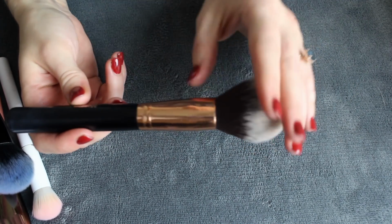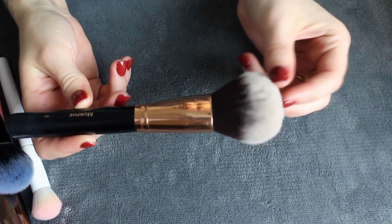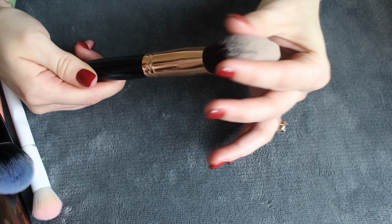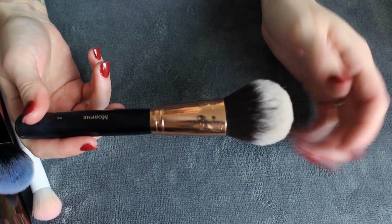This one, however, I do currently still use a lot. This is the Morphe R2. This is from that rose gold collection. Again, I really like this kind of shape for bronzer. It's big and fluffy, but it has a little bit of that taper to it. I think this applies my bronzer and blends it out really nicely. I'm gonna keep this one.